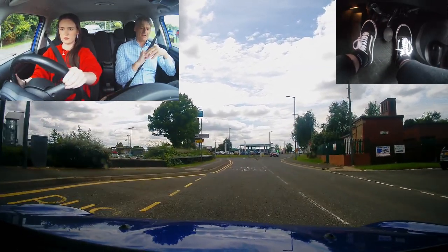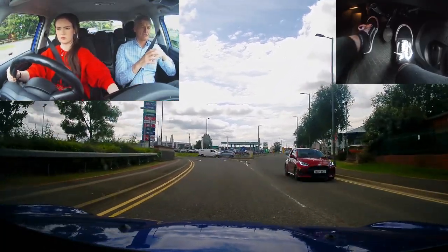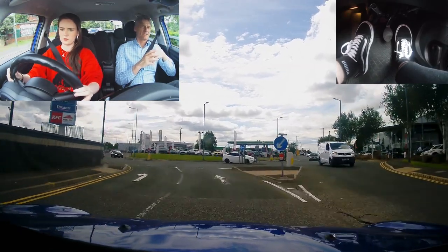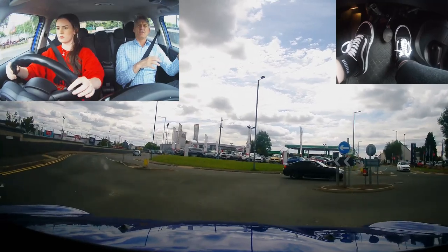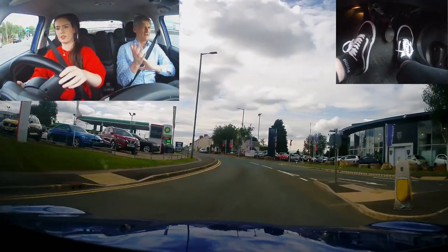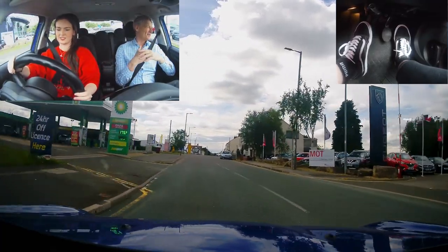So we're going straight ahead, second exit. Straight ahead, second. Cancel that signal. If you're going straight ahead at a roundabout, you signal right. Don't you? No. You only signal right if you're going right.